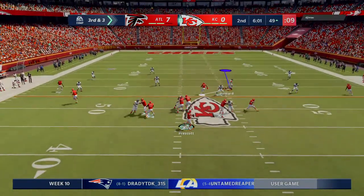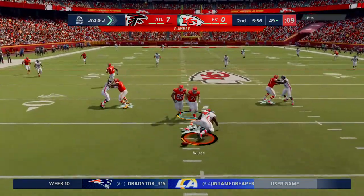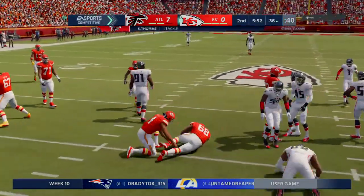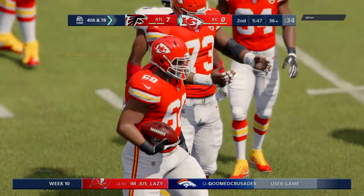One set. 3rd and short yardage, Prescott. Oh, Prescott stripped. Offensively lucky they're able to keep the football, but now 4th down, so they'll have to boot it away.